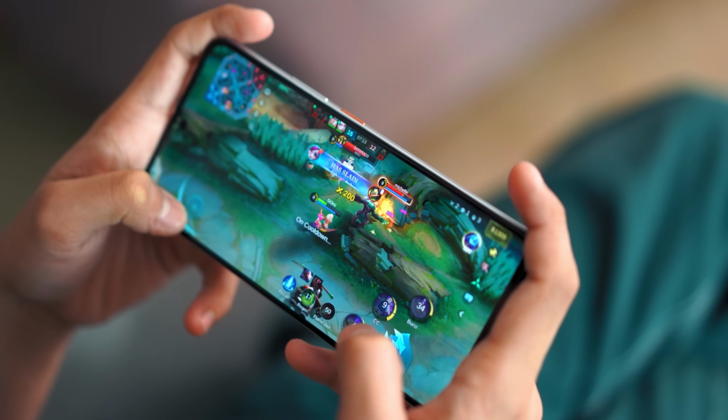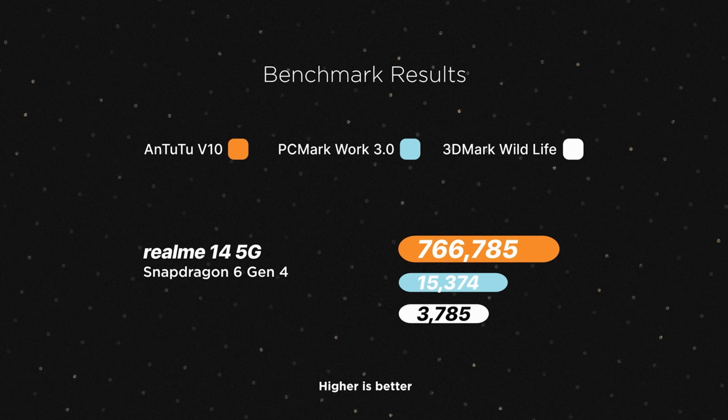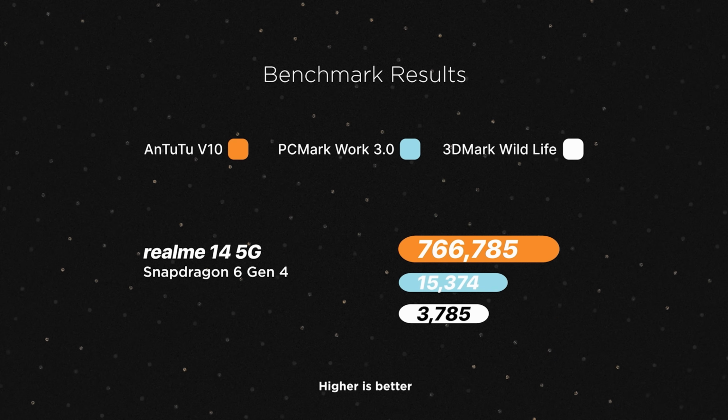For our benchmark tests though, the device did score a result of over 700,000 on Antutu. But for those interested, here are our other results on screen.